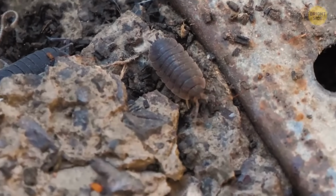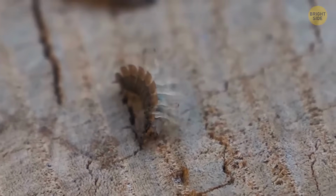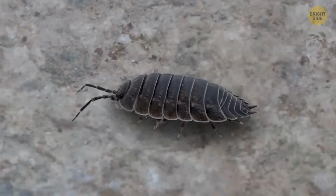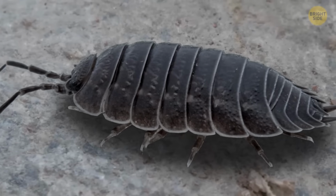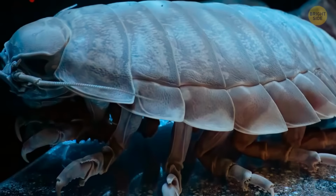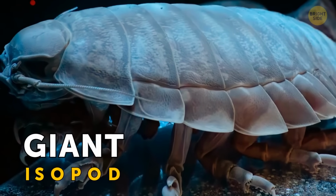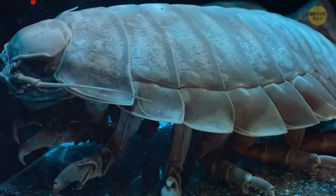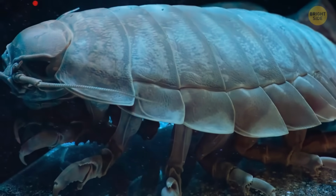And now, picture a pill bug. Not exactly a beauty, but since it's small, it's okay. But what if it were 10 times as large? No, definitely not okay. Still, such a creature exists, and it's a giant isopod. Thankfully, it lurks in deep, dark, and cold waters, so it won't ever come up in your backyard.